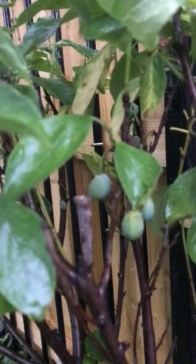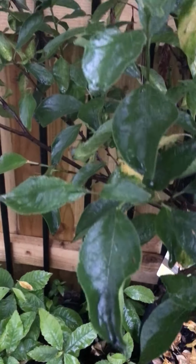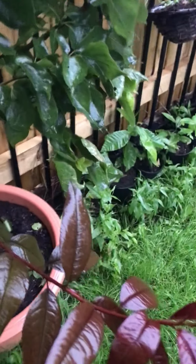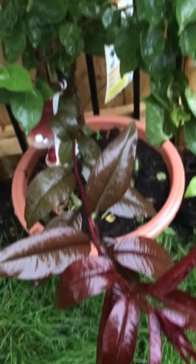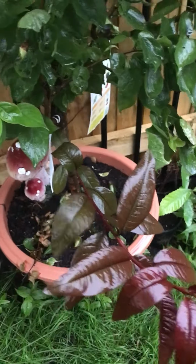How's our plums going? Plums! There's quite a few I've knocked off, whether that's the storm or just how things are going back here, I don't know. Can't tell you. But look at this. This is the apricot. That is a new growth branch. That's kind of cool.